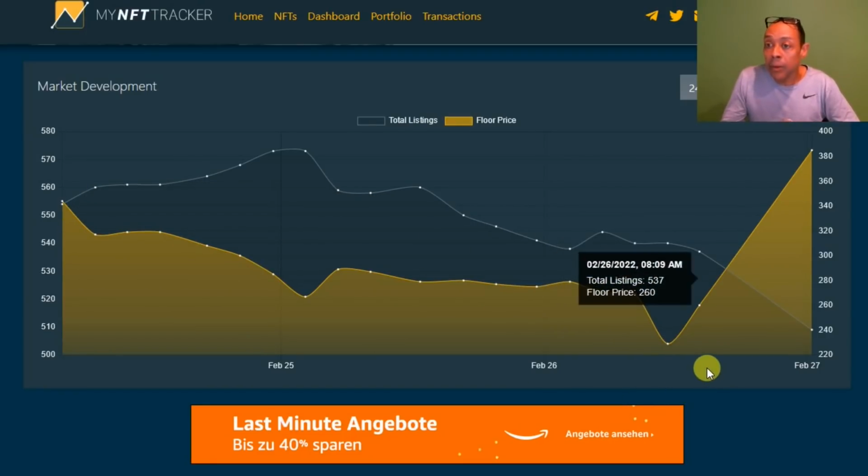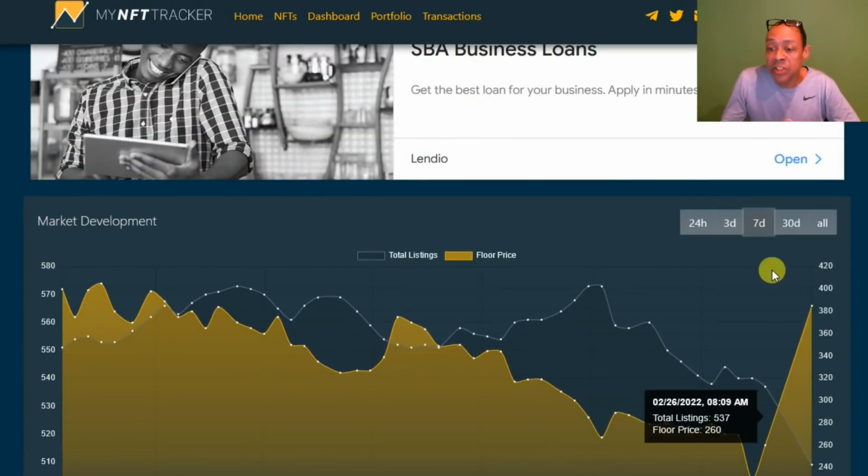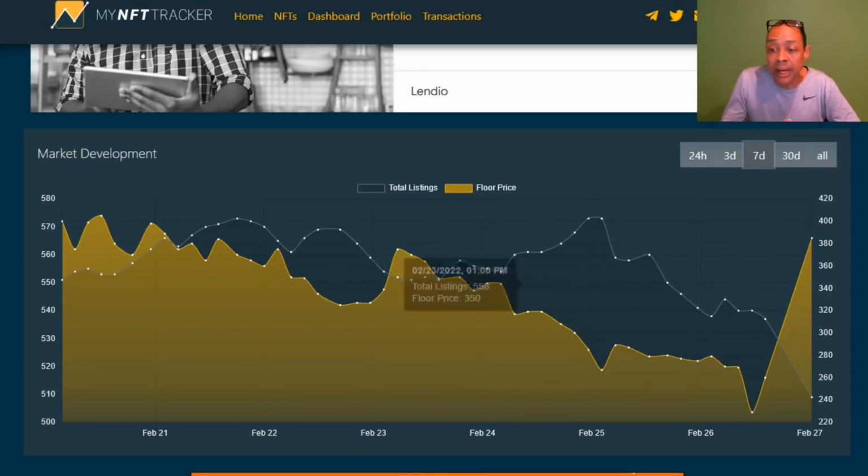But like always, we've got to zoom out to make sure of what we're looking at and if it looks the same from the 7-day and the 30-day and the all-time.